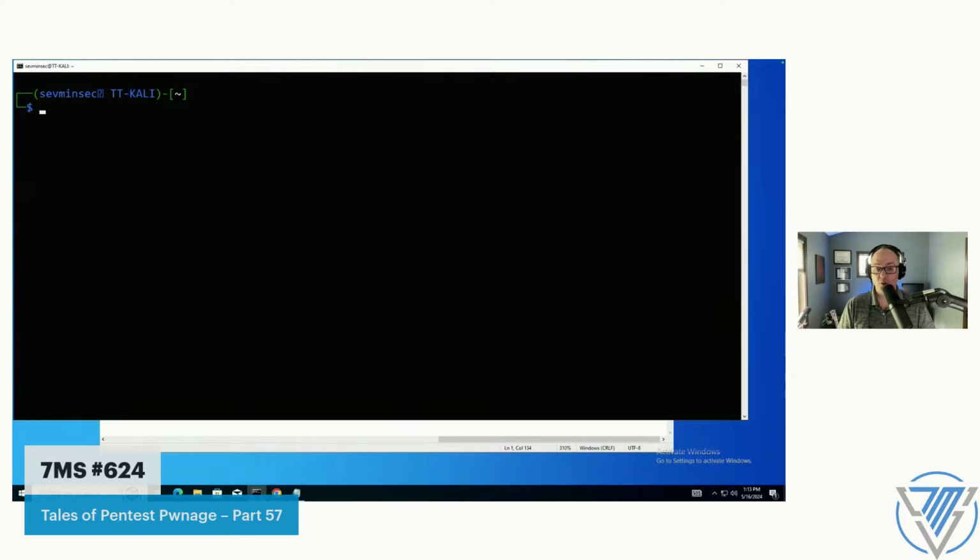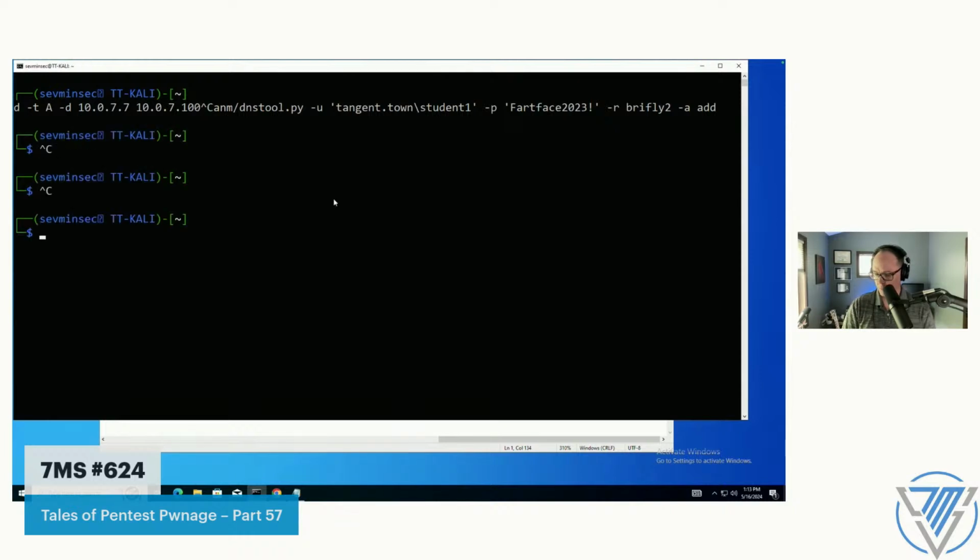So I'm going to show you how this would, if I was doing this on a pen test, here's what I would try first. First, I would have my terminal completely break. First, I would get into tmux.